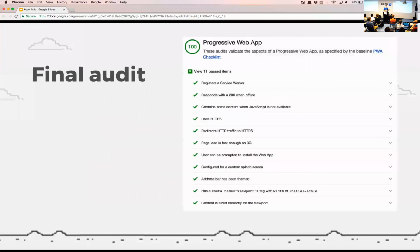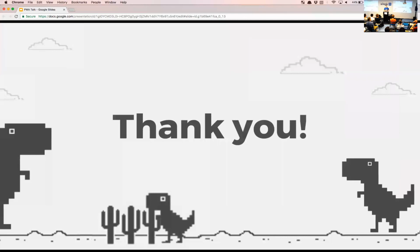Once we run it through a final audit, this was done this morning, we can see that we have 100 out of 100 in the progressive web app score. So that's it. Thank you very much.